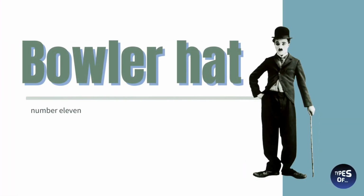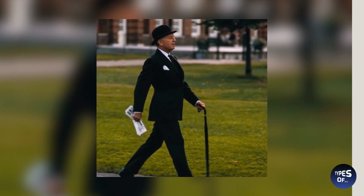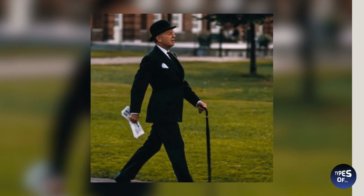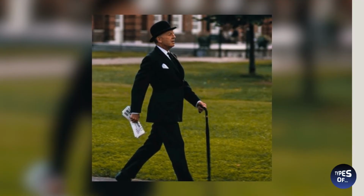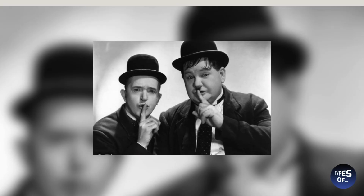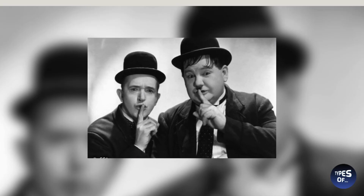Number 11. Bowler hat. Bowler hat is also known as derby in America. The material of this hat is felt or wool. The spherical crown and raised edges are among the distinctive features of this hat. William and Thomas Bowler are the English designers of this hat who finally put their name on it.